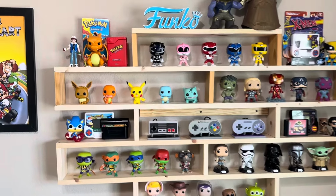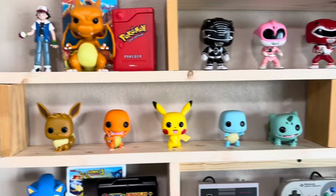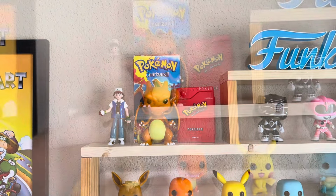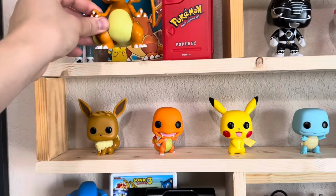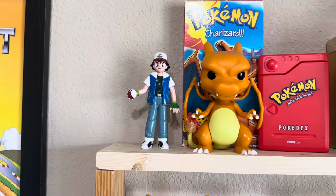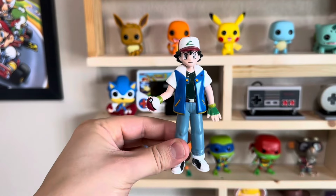And what I wanted to do was dedicate each section to something that I love. So of course, I do have a Pokemon section, but Charizard himself is my favorite Pokemon, and I felt like he just needed his own section. Aside from that, he was too big to fit right here, so this only made sense. And we do have the Charizard VHS behind there. We have also this original Tommy Ash figure, which is super awesome, looks great behind it.